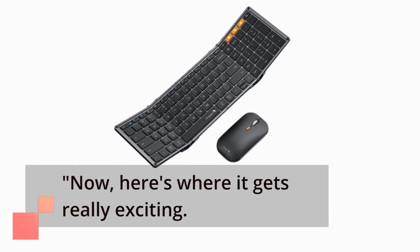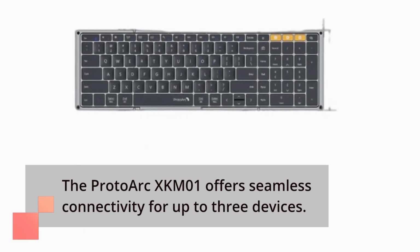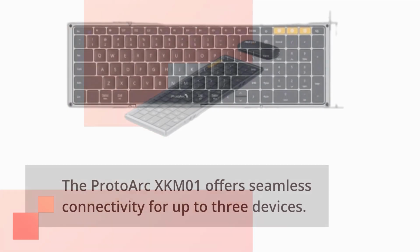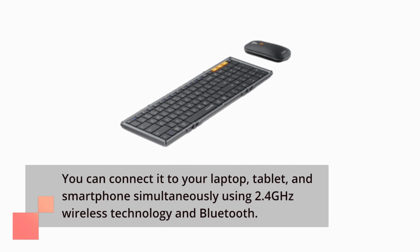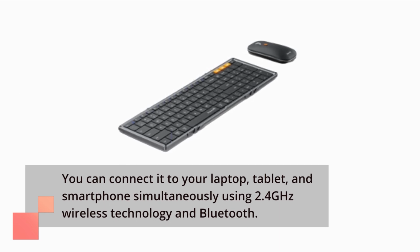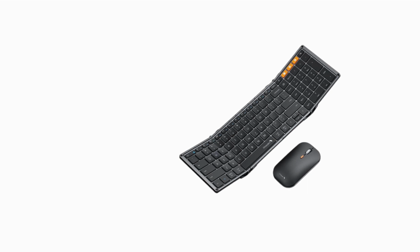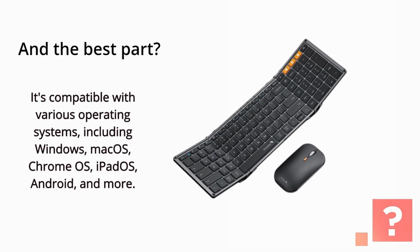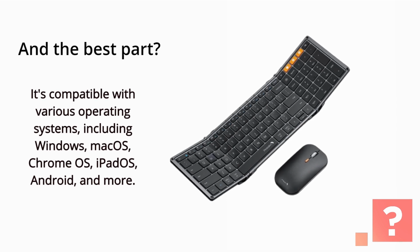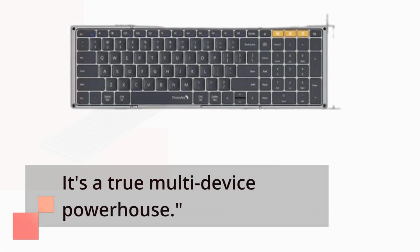Now, here's where it gets really exciting. The ProtoArc XKM01 offers seamless connectivity for up to 3 devices. You can connect it to your laptop, tablet, and smartphone simultaneously using 2.4 GHz wireless technology and Bluetooth. Switching between devices is as simple as pressing a button. And the best part? It's compatible with various operating systems, including Windows, macOS, Chrome OS, iPad OS, Android, and more. It's a true multi-device powerhouse.